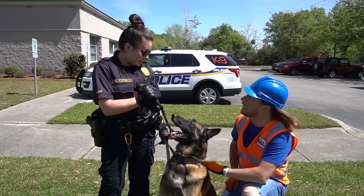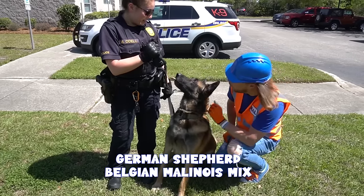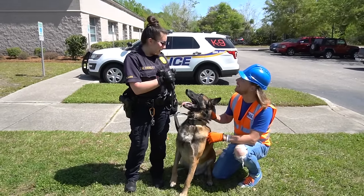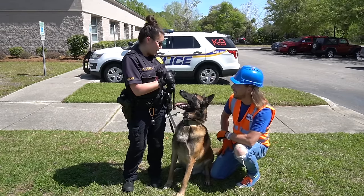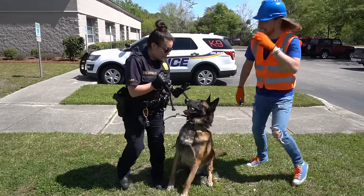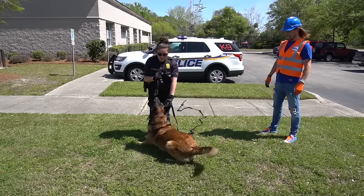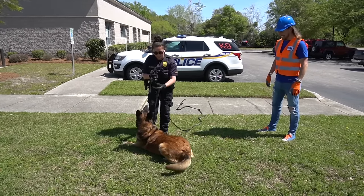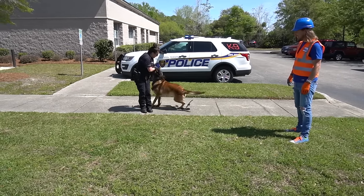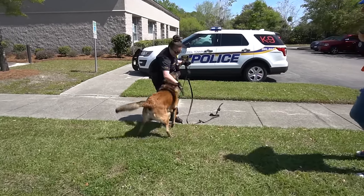Well, what kind of dog is Shaggy? So Shaggy is a German Shepherd Belgian Malinois mix. Oh, wow. And what all things can he do? So he does know some basic obedience, and as you can see, he is super hyper and super excited for his toy. Do you want to see how he can try to get his toy? Yeah. Oh, that's awesome. Good job.